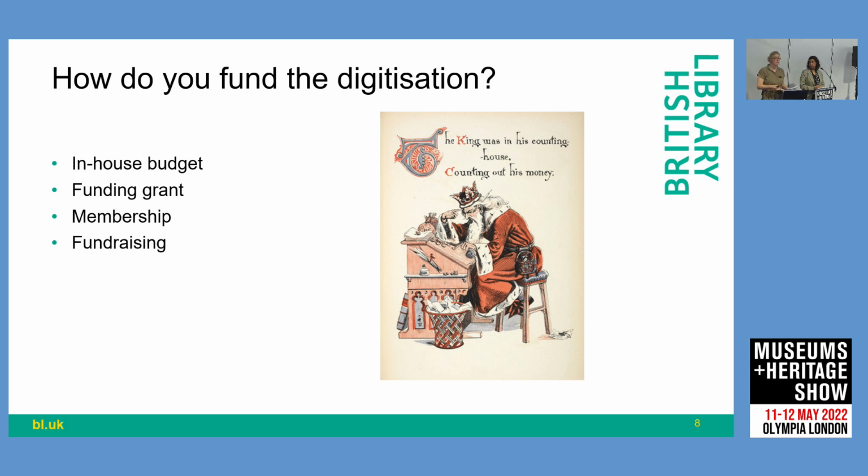You may already have the funding in-house, or you may need to bid for the funding in-house, in which case you may need to produce information to support your project so that you can show the people who approve funding that actually it's worthwhile taking it forward. You may need to apply for a grant externally, for instance through the Heritage Lottery Fund or some other provider. Again, you'd need to provide a proposal, so you need to gather all the information that you can so that you can present it to the funding body.